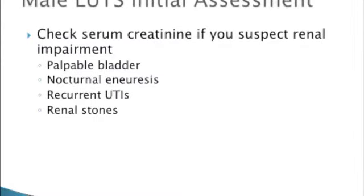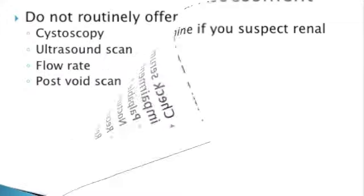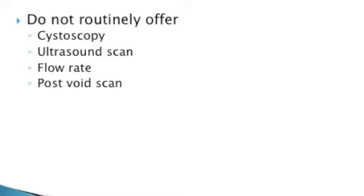If you suspect renal impairment, you need to check serum creatinine, usually if the man has a palpable bladder, if there's a history of nocturnal enuresis, recurrent UTIs, or a history of renal stones. So in those cases, renal impairment could be suspected and it is justified to check the creatinine.